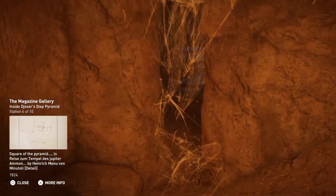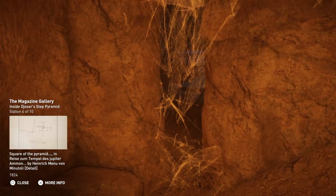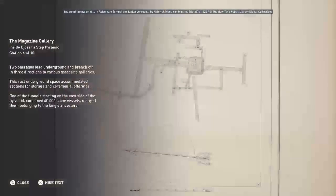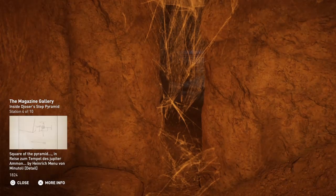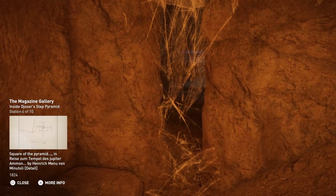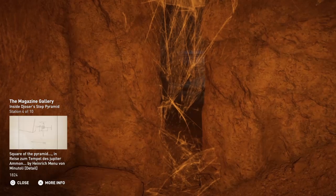2 passages lead underground and branch off in 3 directions to various magazine galleries. This vast underground space accommodated sections for storage and ceremonial offerings. One of the tunnels, starting on the east side of the pyramid, contained 40,000 stone vessels, many of them belonging to the king's ancestors.